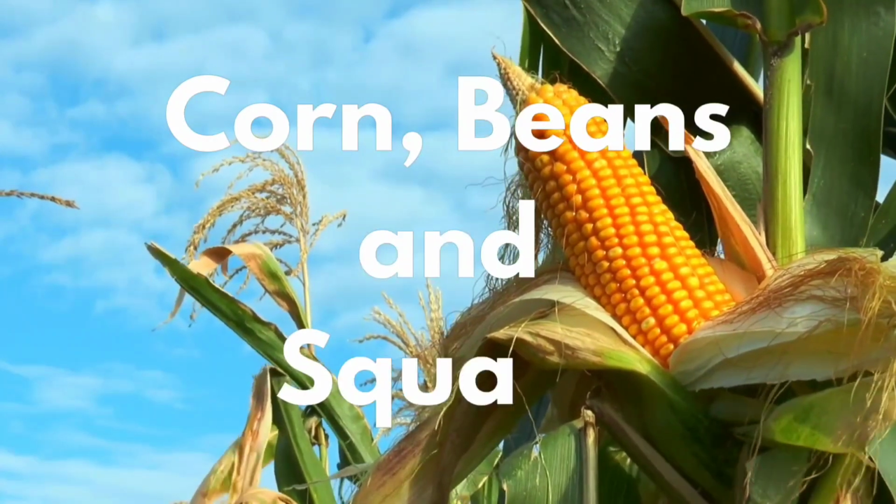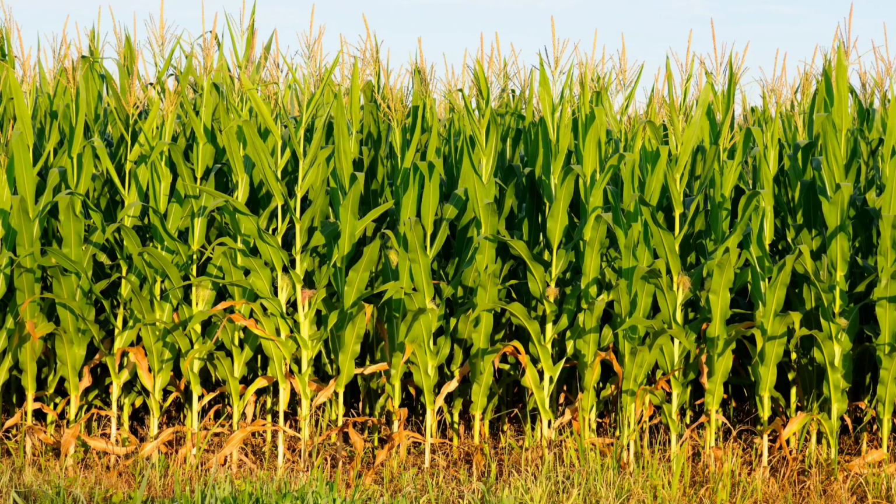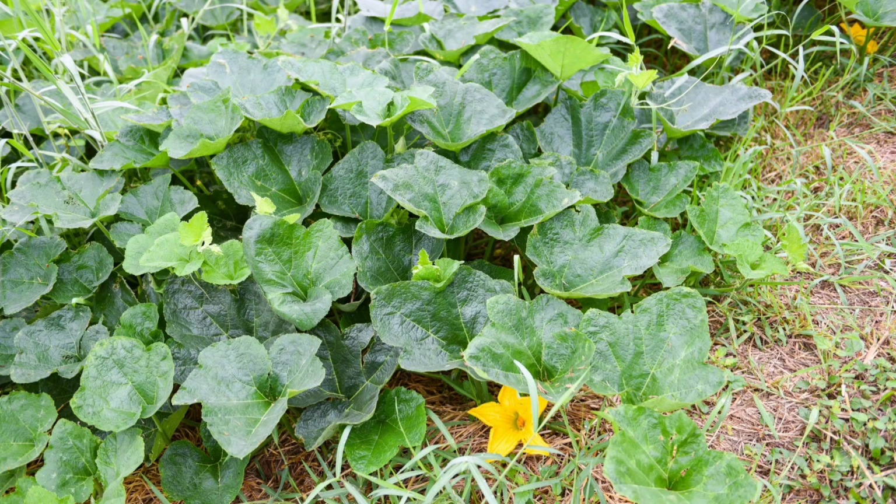Corn, beans, and squash. This Native American planting technique is a perfect example of a guild. Corn provides a natural trellis for the beans, which fix nitrogen in the soil. Squash spreads along the ground, shading the soil to prevent weeds. Together, they create a self-sustaining ecosystem, and it just works out perfectly.